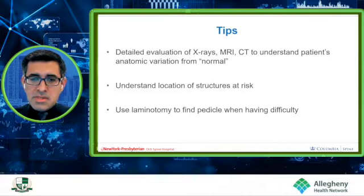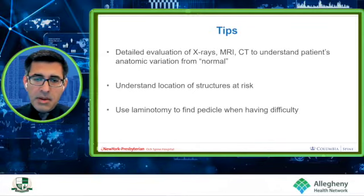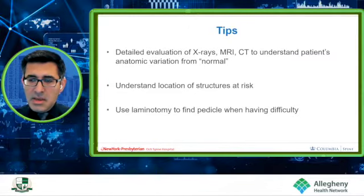It's important to understand the location of structures at risk when you're doing screw placement, such as the spinal cord, the spinal nerves, and then obviously the major vessels that are close to us as we're working and putting these screws in. And what I've learned is that in difficult cases, when you're still having a hard time placing a pedicle screw or determining where the location is, you can use a laminotomy to find where the pedicle is and then place the pedicle screw.